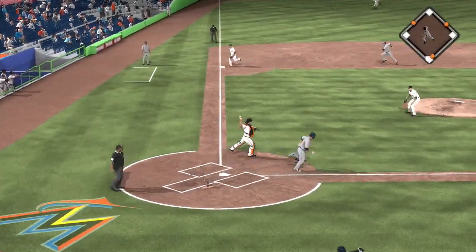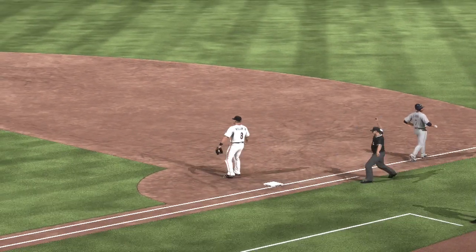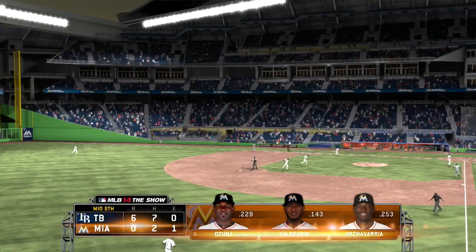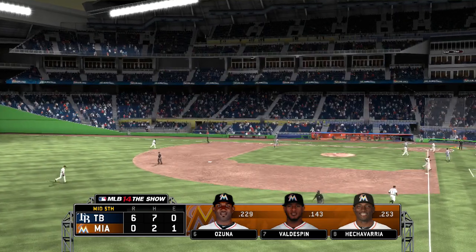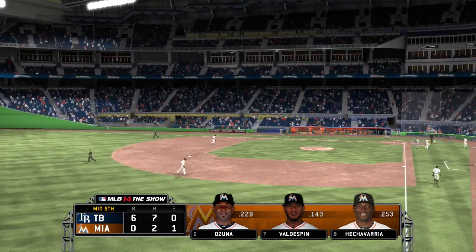Swing and a ball hit softly on the ground. Echeverria for one. Return throw is in time. How about that? They do turn two, and it gets him out of the inning. So 2 runs on 3 hits, 1 error in the inning, and a runner left. Home half of the 5th coming up. The Rays are in front, 6-0.